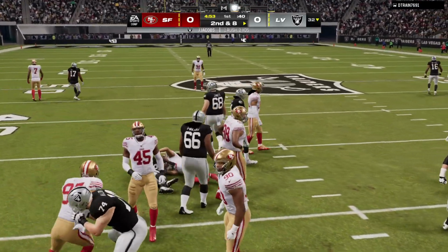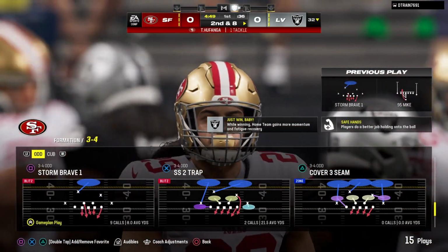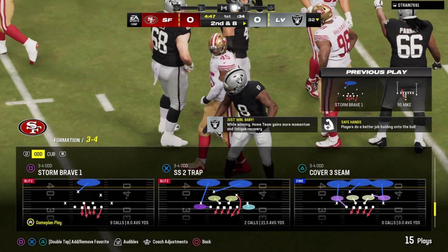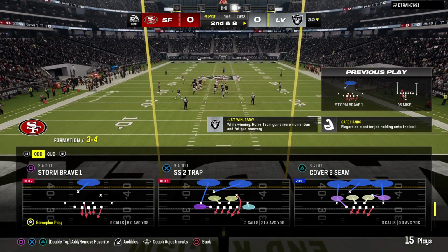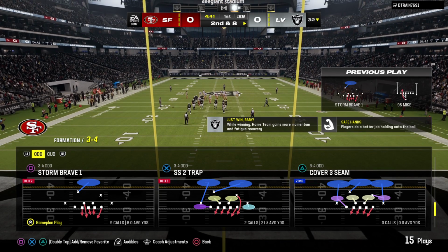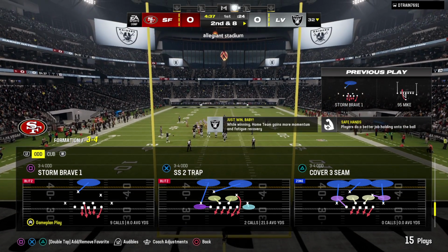On the ground is Jacobs to start the drive. And nothing much materializing there on the first down run. He'll get a couple, and that's it. You've got to be impressed by that defensive front on reps like those. They were not being moved off the line, kept their shoulders square, and gave their teammates time to fight to the ball and limit that gain.